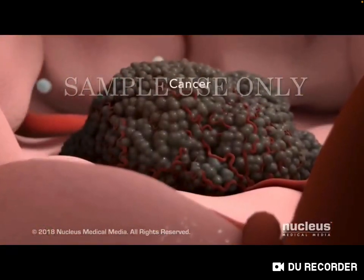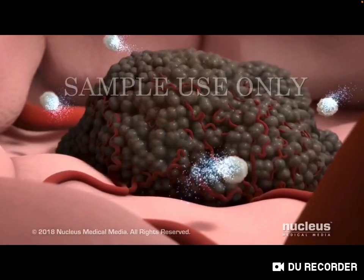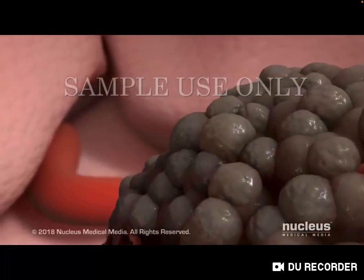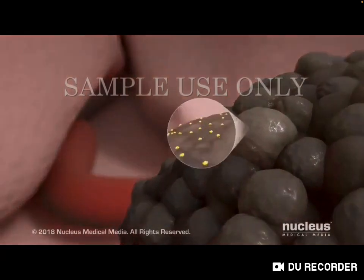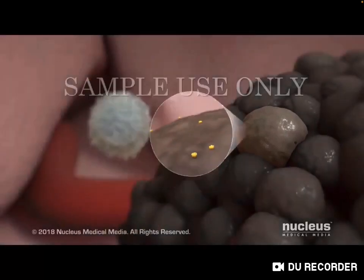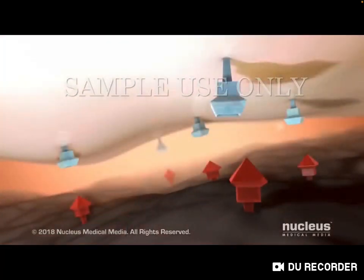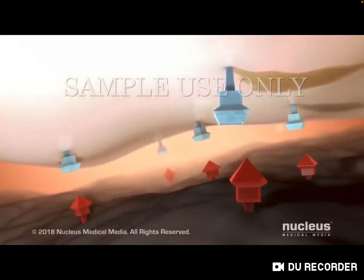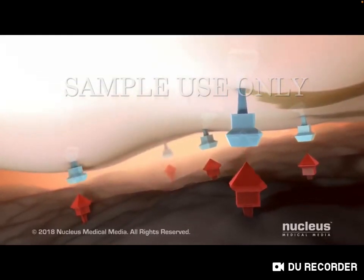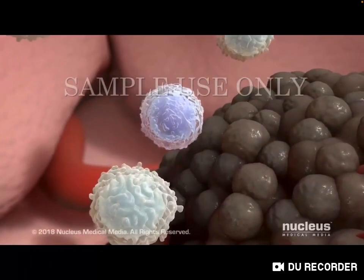Since cancer is made up of damaged cells, they may have antigens that your immune cells recognize and attack. But some cancer cells have ways to avoid destruction by your immune cells. For example, cancer cells may reduce the number of cancer antigens, allowing them to hide from your immune cells. A second way cancer cells avoid destruction is through checkpoint proteins. Both cancer and immune cells may have these proteins. When they attach, other immune cells won't attack the cancer cell.